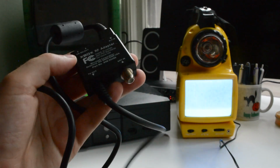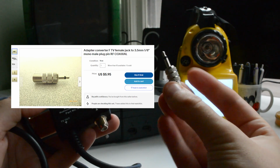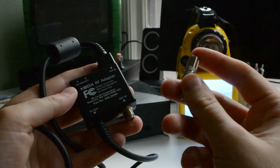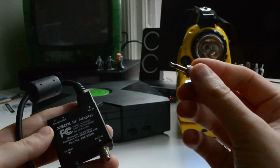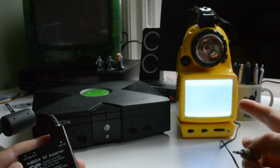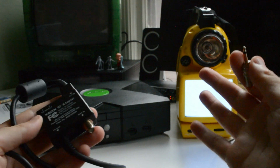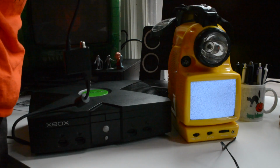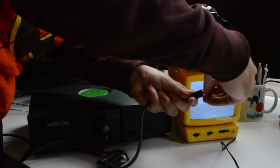And we're also going to use this little 3.5 millimeter antenna jack adapter. So it goes from a 3.5 millimeter to RF. You screw the RF connector from this thing onto this side, and then you plug this antenna jack side into the back of this flashlight TV, and theoretically it's going to work. It should work, but I have no idea. It might not work at all. We're just going to have to see what happens. I'm going to put our little RF adapter antenna guy in here.